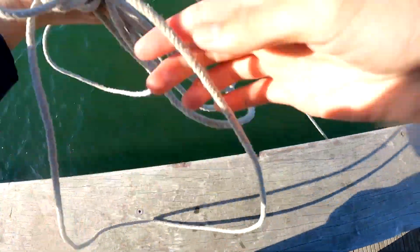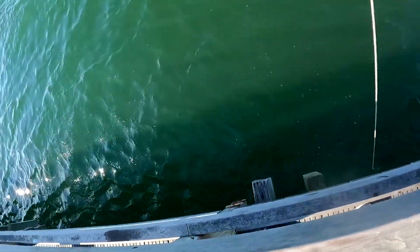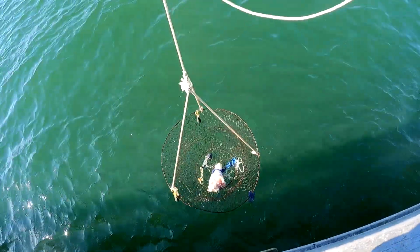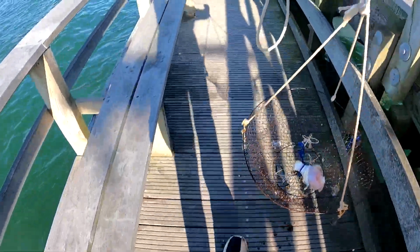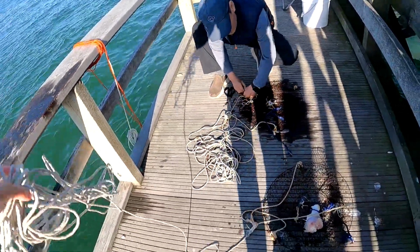All right, let's go. Big crab. Last crab on this trap ever. Come on, let's go. Big crab. Oh, it's heavy. It's heavy. Come on. Oh, I see something. What? Oh, it's so heavy. Never mind. All right, Dad's pulling off the stuff.